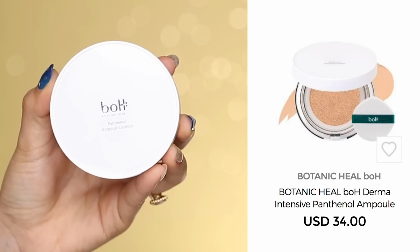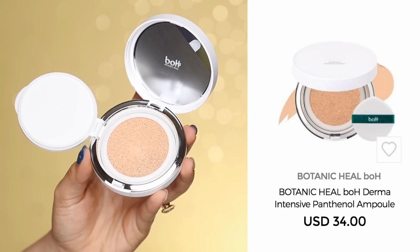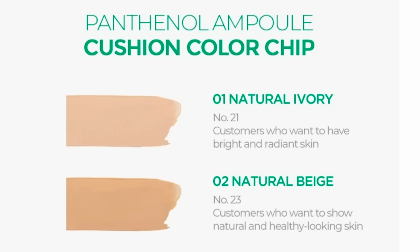For my base, I'm trying out this new cushion foundation. This is the Panthenol Ampoule Cushion from Botanic Heal. I got shade number 2. So let us hope that this matches or is somewhat close to my skin tone. So I bought this one because it contains panthenol, which is, I think, derived from vitamin B5, which is known to help soothe your skin.